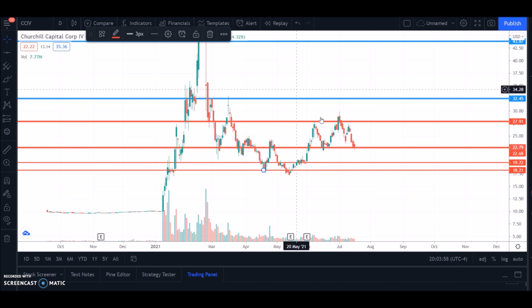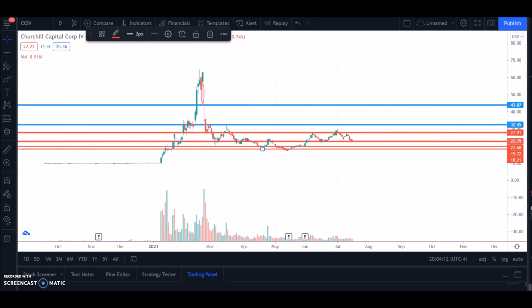If you ask me, if you want, you can buy some shares around this price, the 22.6 area, or you just wait for a dip around the 19.7 area. I don't think it will come to 18.2, but who knows, if it comes, just grab more. Do not forget it went to the 65 area, then it came down after the merger news.